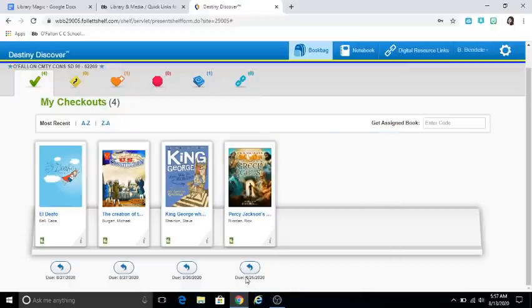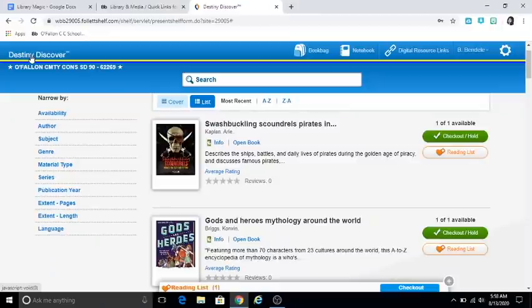You have about 2 weeks on these books, and once your due date is up, they automatically are returned from your book bag. So you do not have to worry about returning anything unless you want to return it early and get something else. Okay, I'm going to go back here to my Destiny Discover.